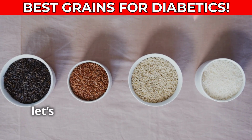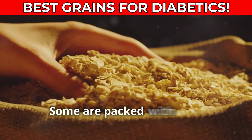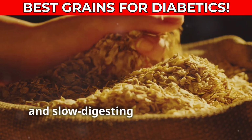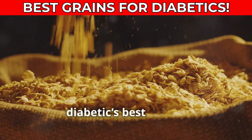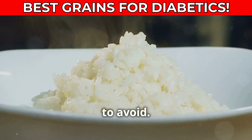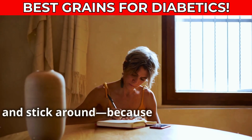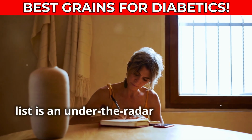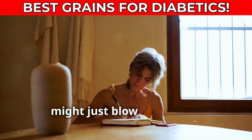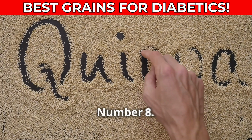But first, let's get one thing straight. Not all grains are created equal. Some are packed with fiber, nutrients, and slow-digesting carbs that are a diabetic's best friend. Others? Well, they're like sneaky saboteurs you'll want to avoid. So grab your notebook, get comfy, and stick around, because number 1 on this list is an under-the-radar superstar that might just blow your mind. Ready? Let's jump in. Number 8.